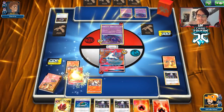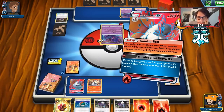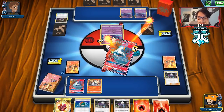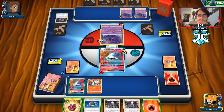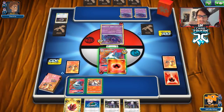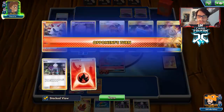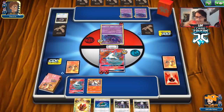Maybe we need Pokégear in this deck. I don't know. I feel like this deck could have some changes made to it, but I don't know what to tell you. We'll go for a Flaming Shot. I guess we'll put the damage there. I could just go for Massive Heat Wave, but I might need Heatran's GX attack. I think I'm just going to build up my active Volcarona here and pass. We're just going to threaten the Volcarona next turn and go from there.